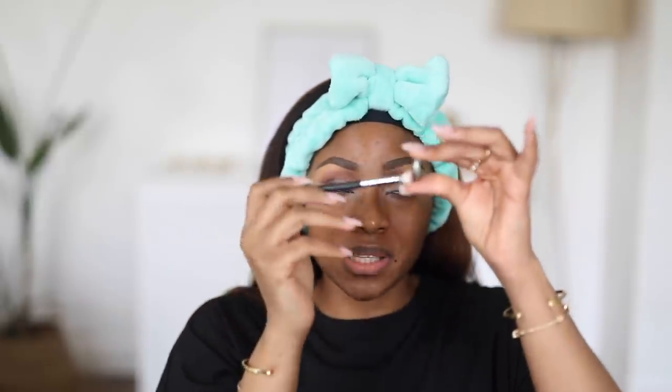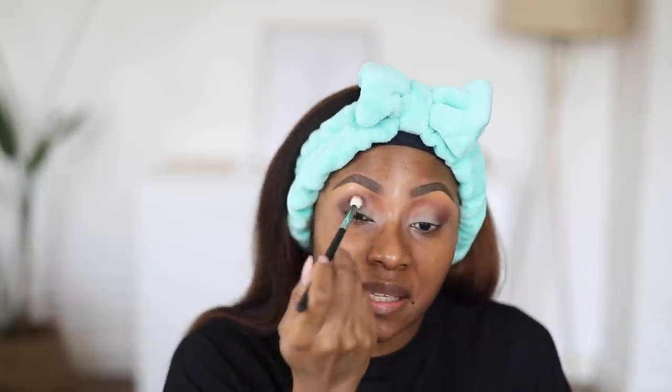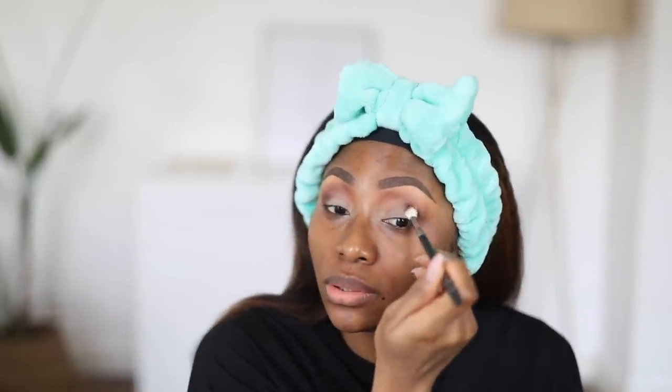Taking this color into this area here, just to the top of my brows, if I dip it into the brush, I start here, put most of the color here, and then whatever is left, I kind of drag it in. Don't just go like this immediately because the color might not look good, okay?